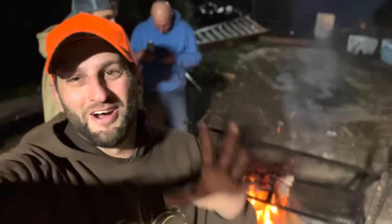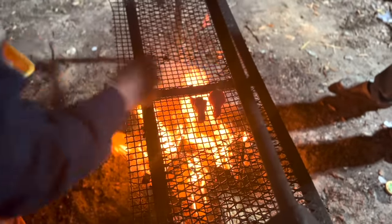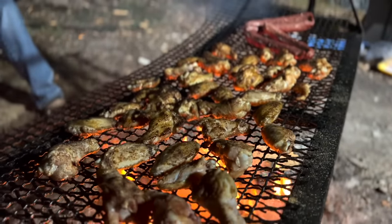All right, y'all know it's deer camp, so y'all know we're gonna be eating good. Right now, we got some chicken wings going on the open fire. Everything cooked on the open fire is good, especially at deer camp. You know it's gonna be good. Henry, what's happening?